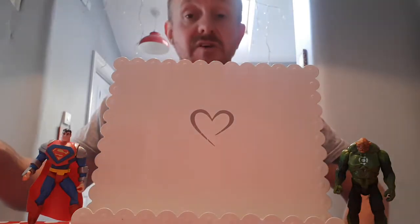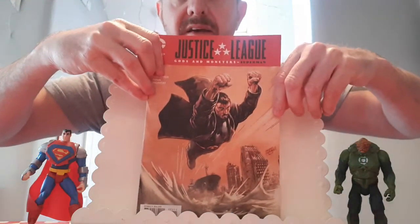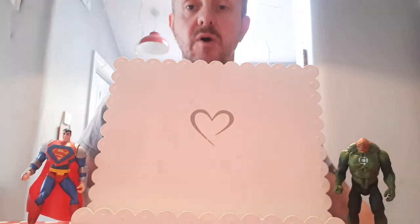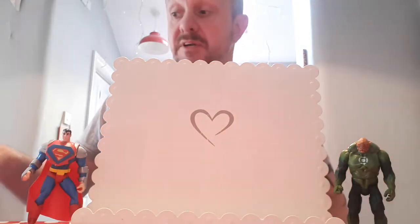Okay, let's get into the books. Paid £1 for this at one of my local shops. This is Justice League, Gods and Monsters. This is Superman, issue 1. Like I say, this first pile will be solely books that will be up for sale. The second pile would be my PC books.